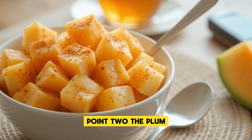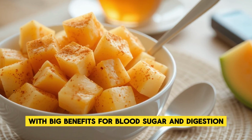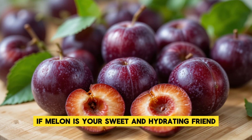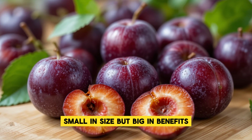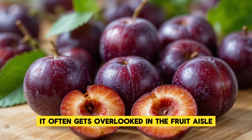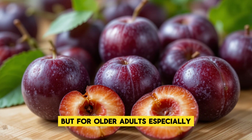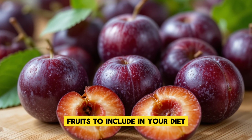Point 2. The plum, a small fruit with big benefits for blood sugar and digestion. If melon is your sweet and hydrating friend, then the plum is your little powerhouse, small in size but big in benefits. It often gets overlooked in the fruit aisle, but for older adults, especially those managing diabetes, plums might be one of the smartest fruits to include in your diet.